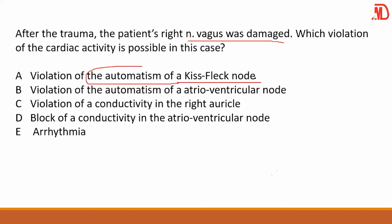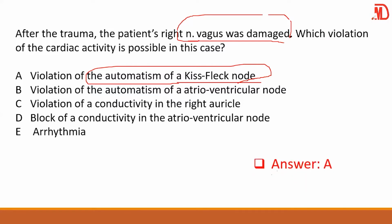So this is what we are referring to, or we will see evaluation in this node or SA node when there's damage to the vagus nerve. So if it is irritated a bit, it can lead to a decrease. If it's completely cut away, then it can lead to an increase. Okay. So evaluation will be there. So A should be your answer.